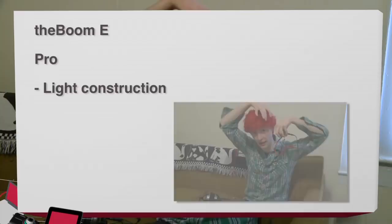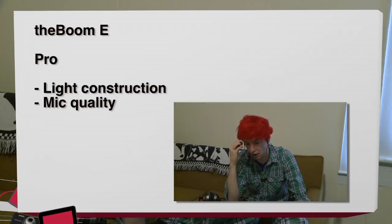So, let's get into the pros and cons of these devices. Let's start off with the Boom E. I like the fact that it didn't have a large cumbersome headset that I could throw it on, so I liked its lightweight capabilities. The mic quality, of course, is something to factor into the pros. For the cons, I didn't really like the cable design on the side of the head.